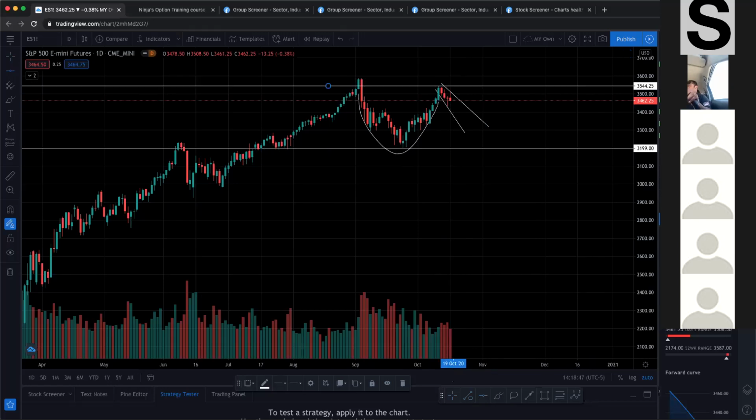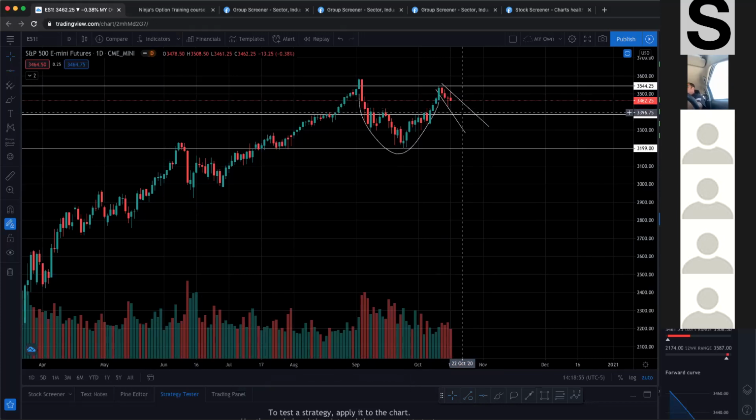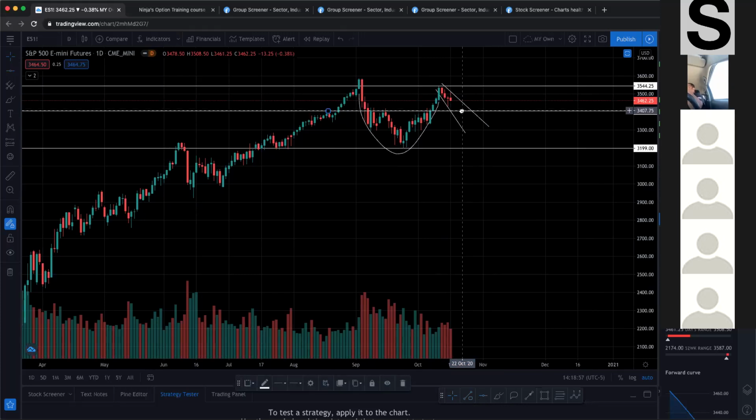So 1/3 should be around 3,385, I can say. So that's where the major support is. So 340. So in the bad case scenario, we can see S&P 500 or the S pulling back to 340 in the worst case scenario. Then we have to take a support there.